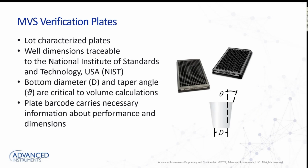One of the key components that I mentioned earlier are verification plates. Now, these plates look a lot like your off-the-shelf microtiter library plates, and essentially that's what they are. However, what we do on a lot-by-lot basis is characterize the performance of these plates. We measure the taper angle of the side walls as well as the bottom diameter, as you can see on the graphic there. And we also perform a normalization across the plate to correct for any variability that might be introduced by the injection molding process of the plate, making sure that every well measures exactly the same as its neighbor. And then all of that information goes into the barcode of the verification plate.